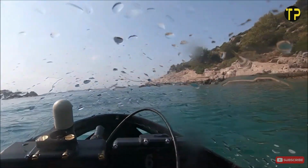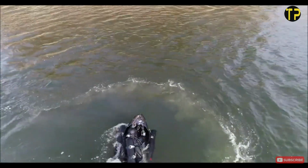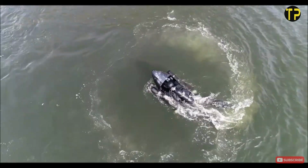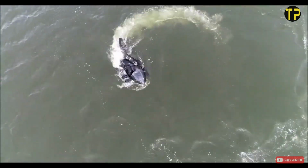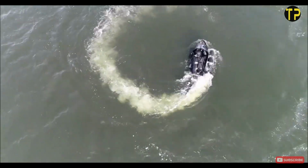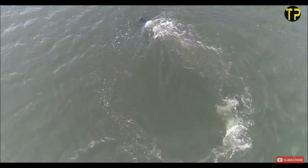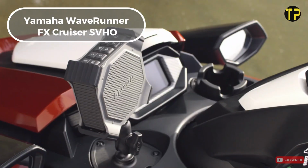Used by both recreational and professional divers, DPCs offer an incredible experience by letting divers conserve energy while reaching greater depths. They're also popular with photographers and marine scientists who need to move quickly through habitats. Wouldn't it be amazing to glide effortlessly through underwater landscapes, discovering vibrant coral reefs and mysterious shipwrecks with a DPC by your side? Yamaha WaveRunner FX Cruiser SVHO.